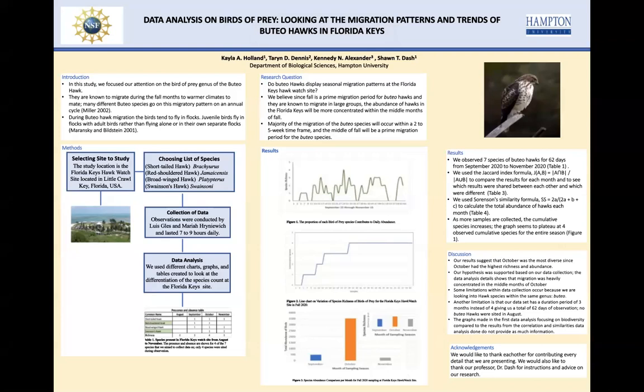Today we will be discussing our project, which is titled Data Analysis on Birds of Prey, looking at the migration patterns and trends of buteo hawks in Florida Keys. So to start, the introduction of our project, we focused this on the study of the buteo species of hawk. And one thing we knew is that they migrate during the fall months to warmer climates.